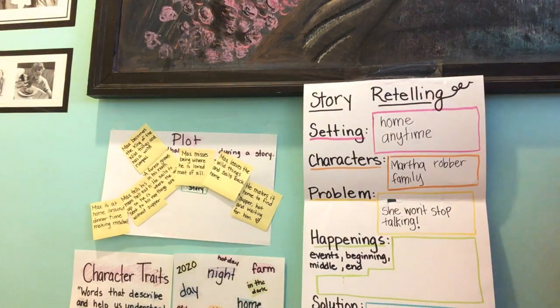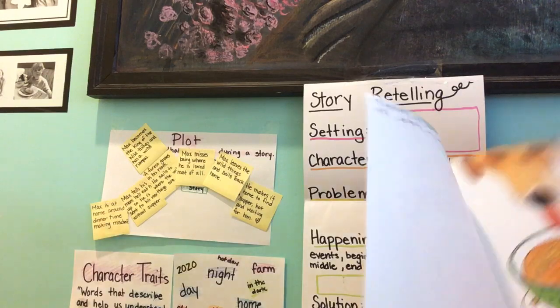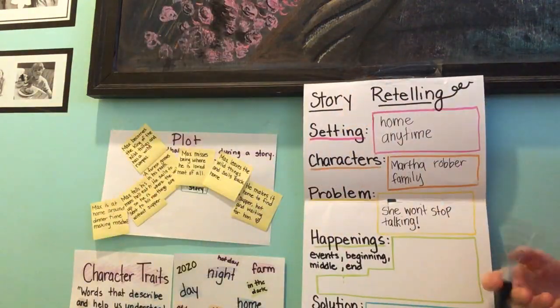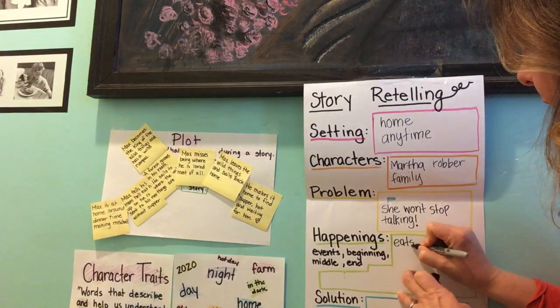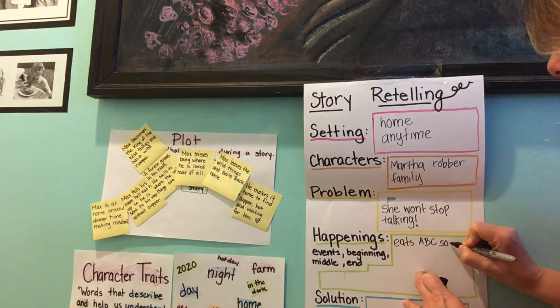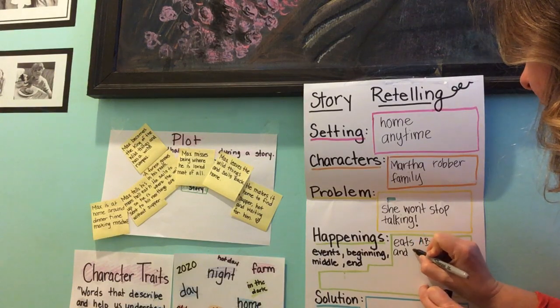Happenings. The events that are happening at the beginning, middle, and end. So at the very beginning, what does she do? She eats a bowl of alphabet soup. She eats A, B, C soup and starts talking.